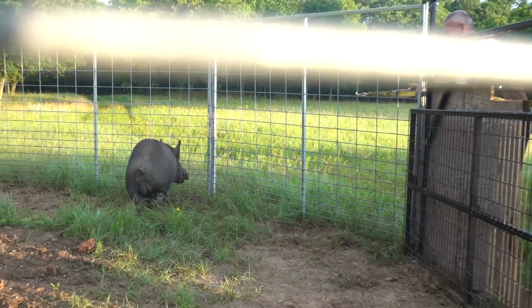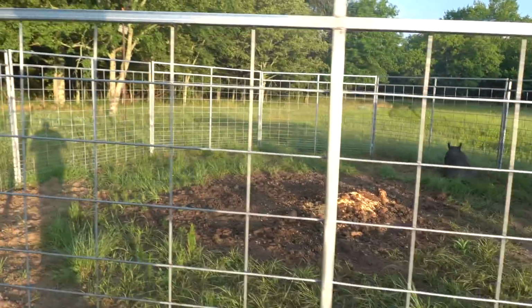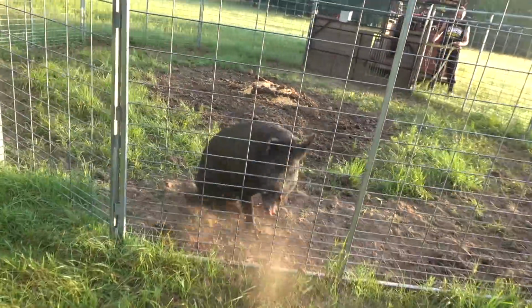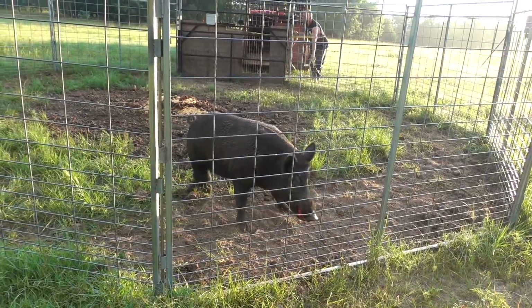I mean, there's no way that's a new injury. He's been walking on that thing for a long time. His foot's curled around and he's walking on the top of his foot. That is just crazy. That looks painful. Easy. Easy. He's not near as mean as that last one, though.